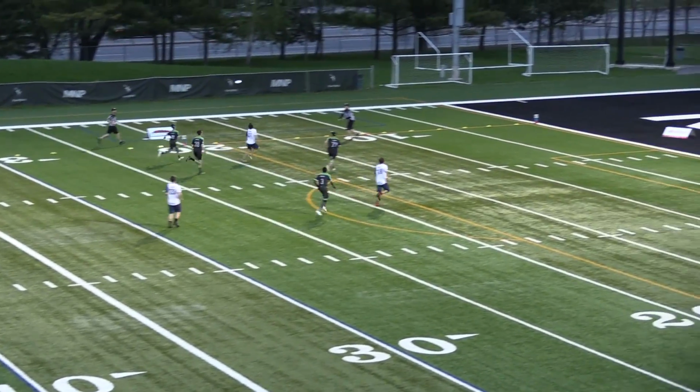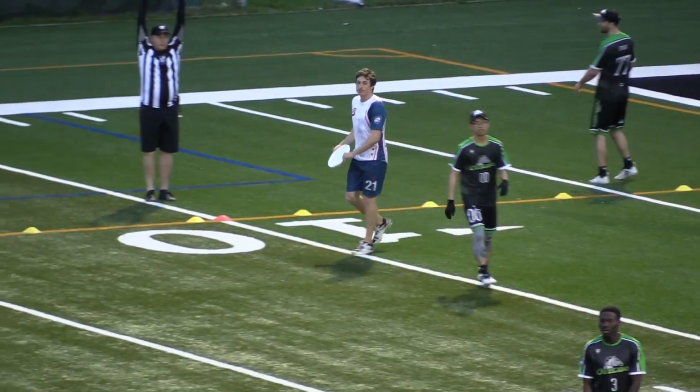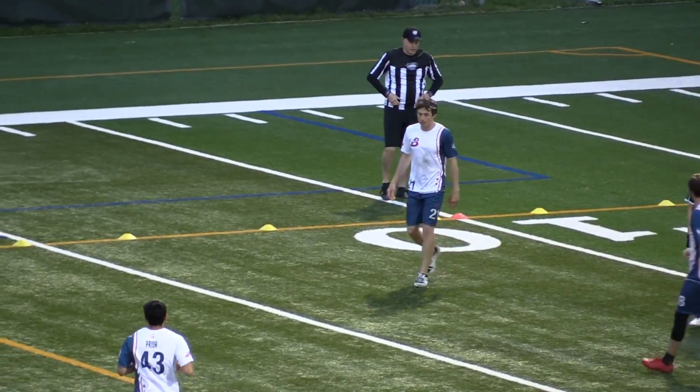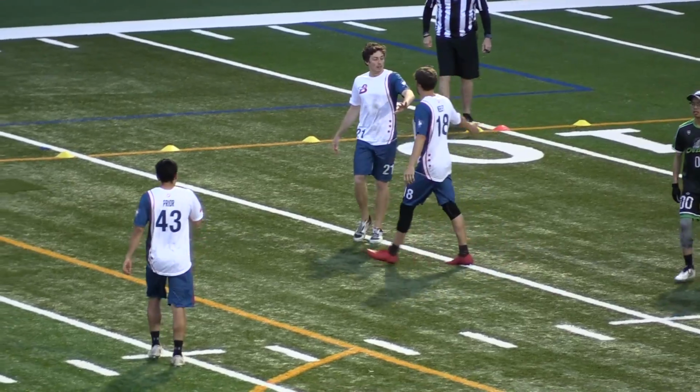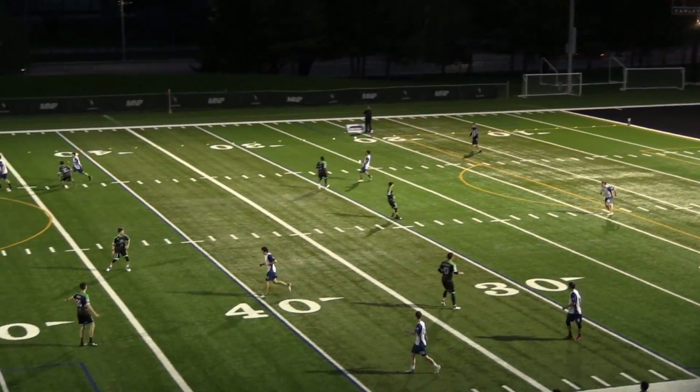Oh, inside-out flick to McDonnell. There's guys in the area, but no one has a play. And Banks with the cheeky little I.O. flick huck to, or half huck to McDonnell, and yes, he is. Okay, well, we'll see if he's got the legs or if someone else carries the load for them here.